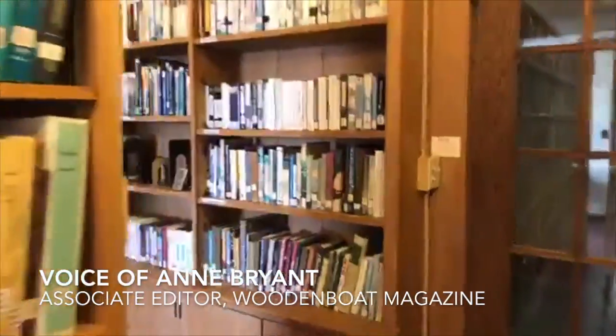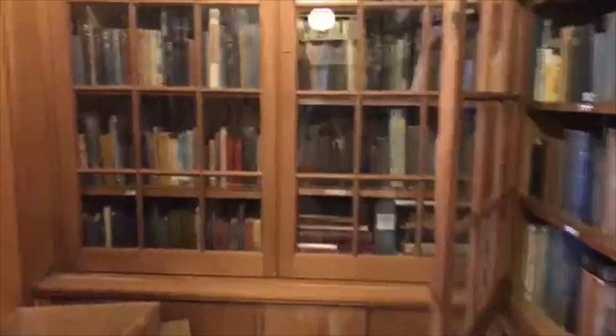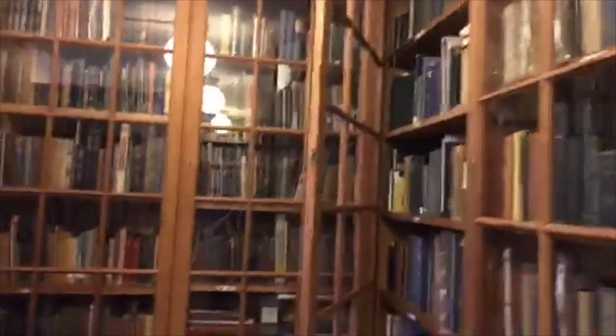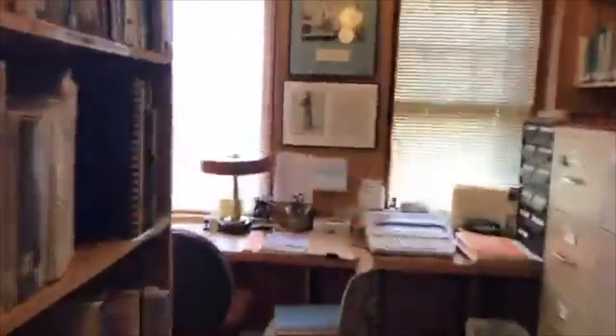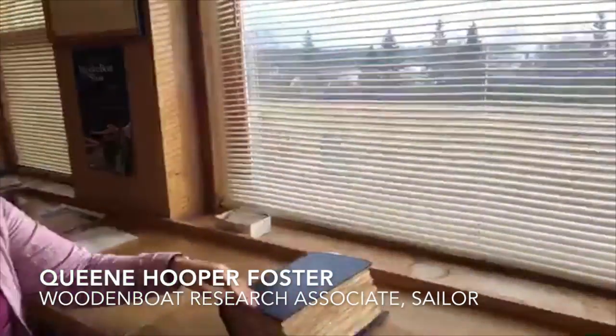This is our research library. This is not a lending library. And we're going into these cabinets, which incidentally were built by Maynard Bray. And we're going to look at this missing book. It was chosen actually by Queene Hooper Foster, who works here in the research library. And she's sitting here ready to show us what's so special about this book.